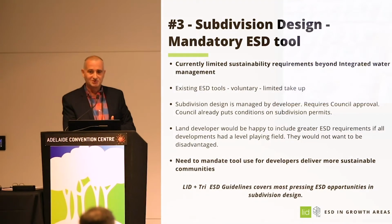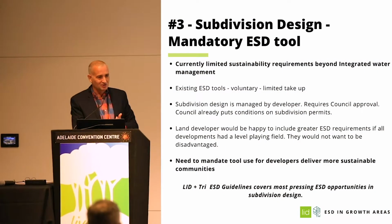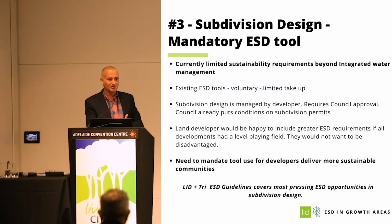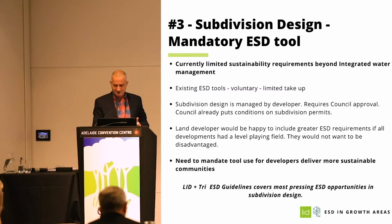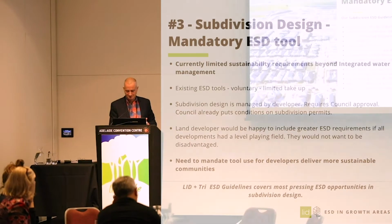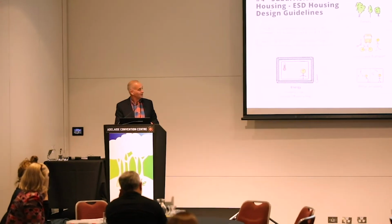These are just some of the items that we touched on in our ESD guidelines that relate to subdivisions. There's some in there that will be familiar. There's some other new ideas that we've had that we've put in there, but we've aimed to make it simple and certainly improve the sustainability of subdivisions of housing estates.